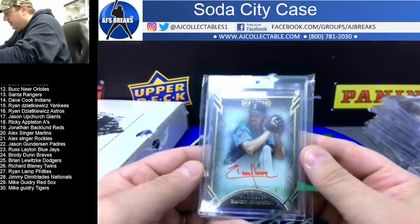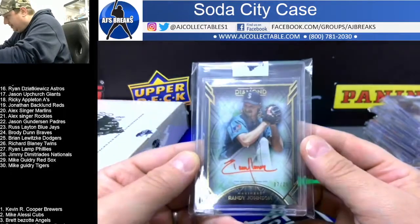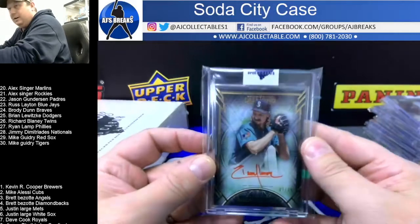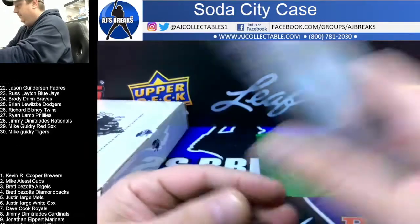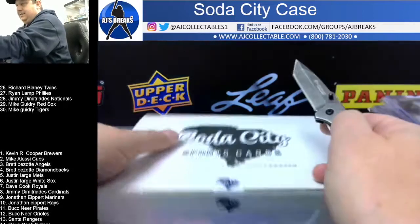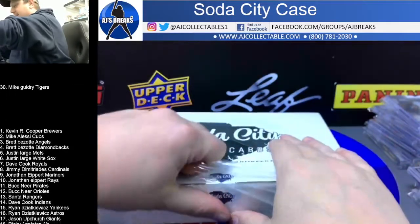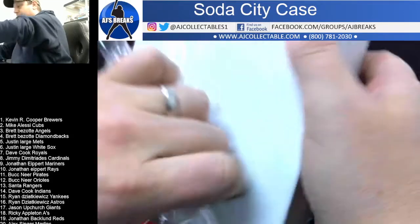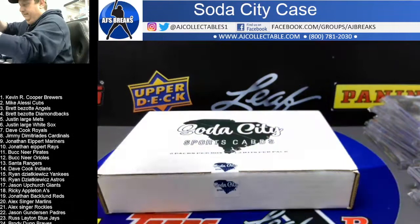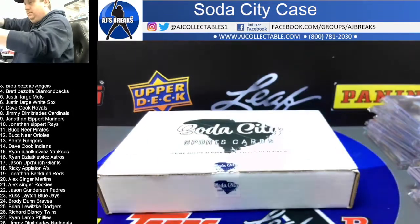Nice hit, Mariners. 7 of 25 on-card Big Unit, Randy Johnson, Red Ink. Diamond Icons, 2021. Nice hit. My last box already. After this, I'm going to check payments, random the numbers, and rip some Pop Century. Had an okay amount of that, so we could do it throughout the weekend or more tonight if we want today. Tomorrow and Sunday, I'll be breaking from home.